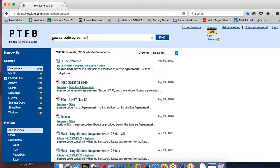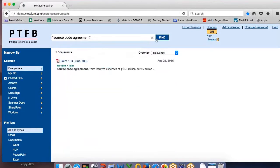I can always, let's say, put quotes around it, grouping. That would restrict it to everything with source code and agreement, those three words together. A very typical advanced search. Go ahead and look for that. Now I get far fewer documents, all with source code agreement, three words together.